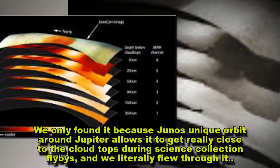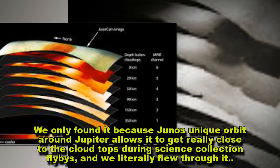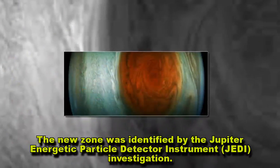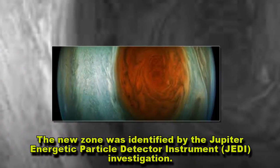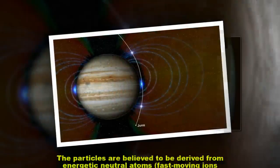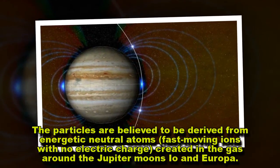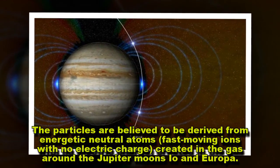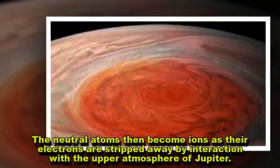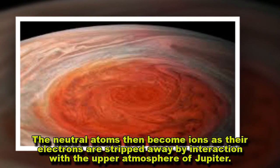We only found it because Juno's unique orbit around Jupiter allows it to get really close to the cloud tops during science collection flybys, and we literally flew through it. The new zone was identified by the Jupiter Energetic Particle Detector Instrument, JEDI, investigation. The particles are believed to be derived from energetic neutral atoms, fast-moving ions with no electric charge, created in the gas around the Jupiter moons Io and Europa. The neutral atoms then become ions as their electrons are stripped away by interaction with the upper atmosphere of Jupiter.